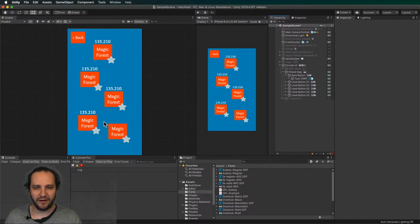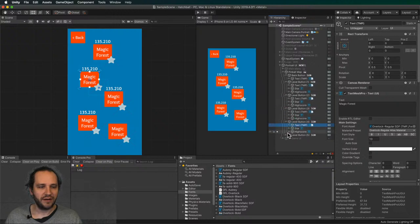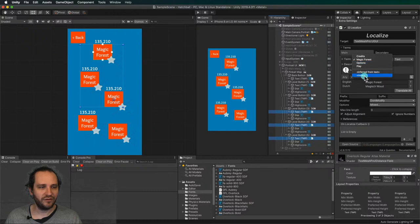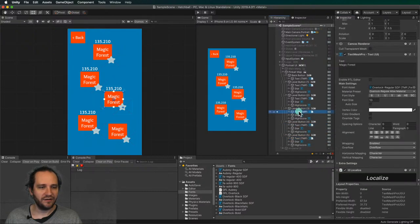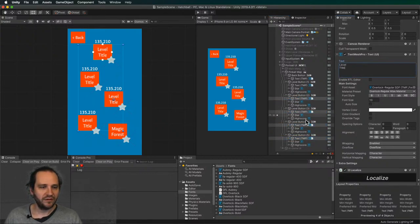Got a back button, and I've got these buttons that I can press for the levels. And now, I mean, that's the magic forest. This could be different level names, but I would say none at this point. Can I multi-edit? Yes. Thank God. Alright. And I can just change the text here to level title.